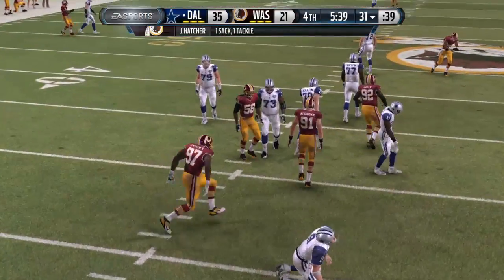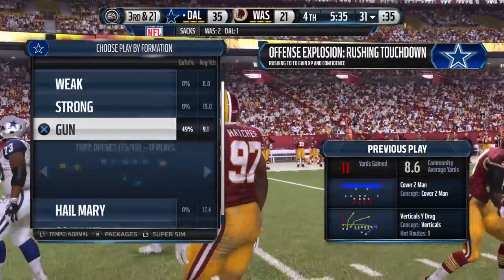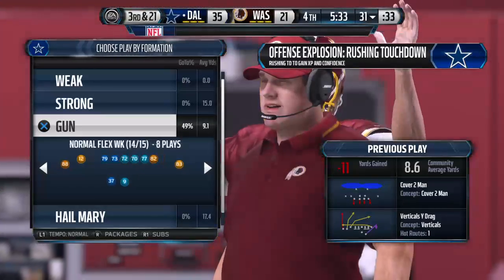Has the sack. You know you have a good defense in the NFL when you can sack the quarterback without blitzing, and the defense did it that time.